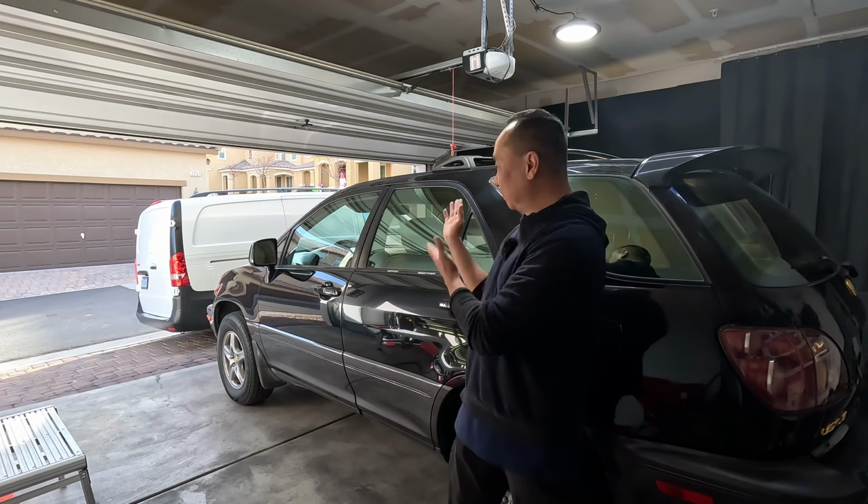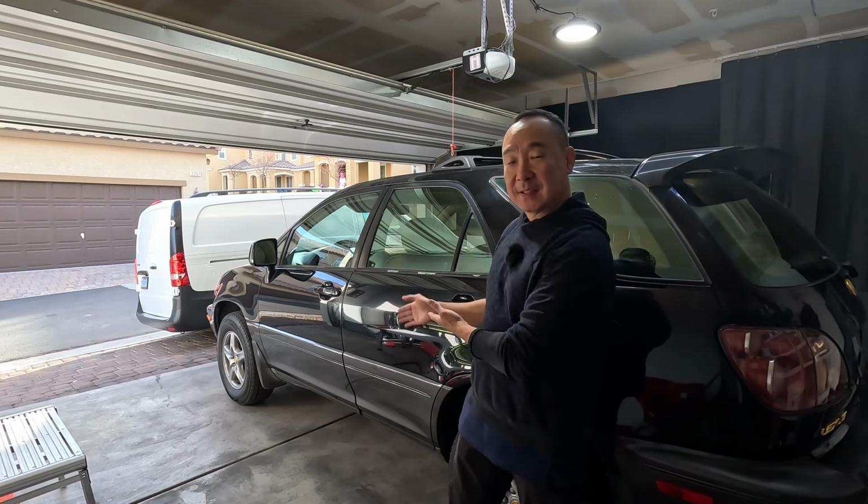And today, this is the canvas. Do you want to see how a 24-year-old vehicle that is heavily damaged looks? Here we go.